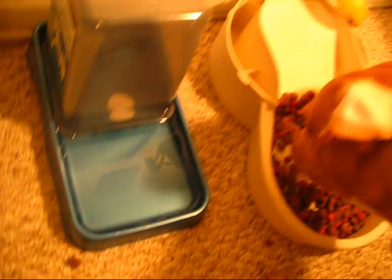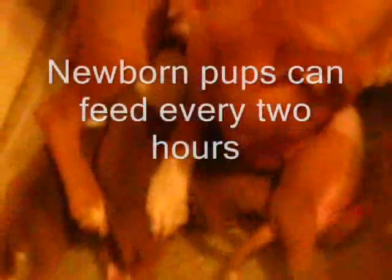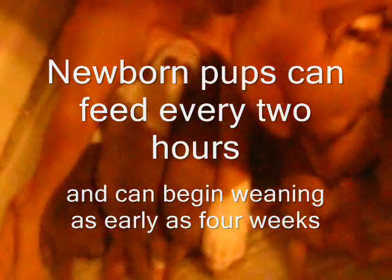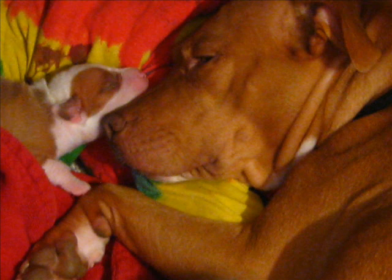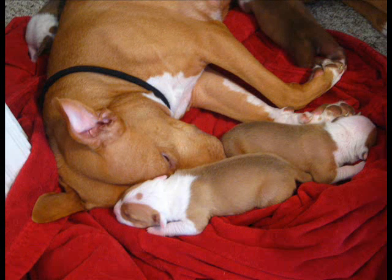But it's very important that she has adult dog food, and you may even want to add a supplement to that. Now the puppies, when they're eating, they should be very aggressive. This is a sign that they are healthy puppies and that they're doing fine. So when it's time for feeding, expect them to be aggressive. One of the signs that they're getting enough food will be that they'll sleep well. So their tummies are full and they're sleeping well.